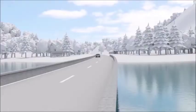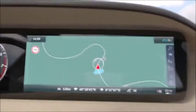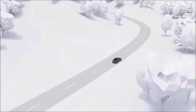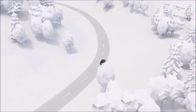In the process, the vehicle acts as both a transmitter and receiver. Various critical situations are automatically detected by the vehicle and directly reported to the Mercedes-Benz cloud. The driver can also send out a manual warning.